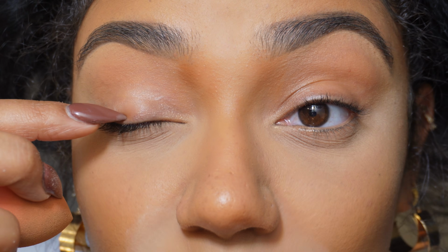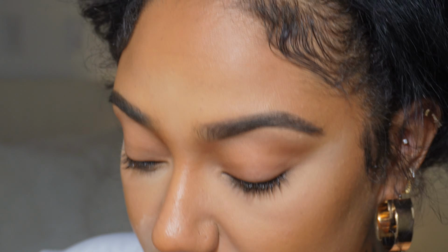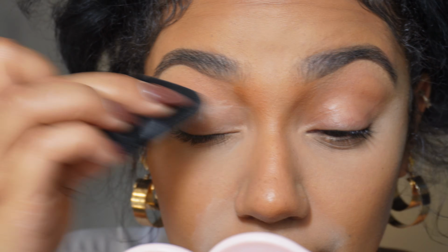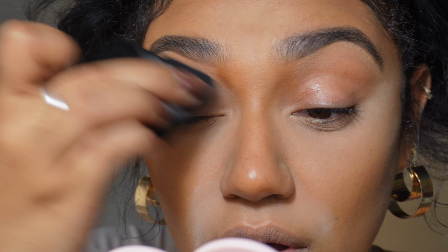Same thing with your eyelids. Like right here, you guys can kind of start seeing the product is kind of creasing in the folds. I'm gonna go ahead and blend that out. Do the same thing with my powder puff. Set that in place before I put any other eyeshadow on, because then my eyeshadow will go ahead and crease. And we're all good.